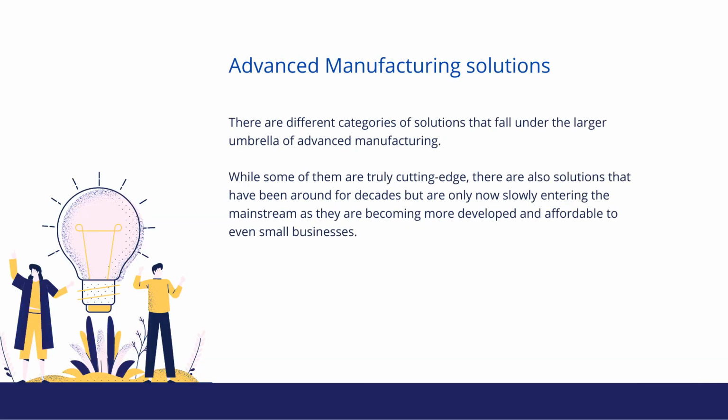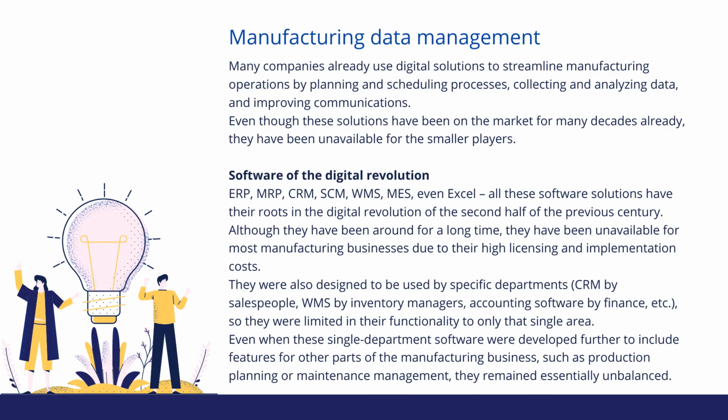There are different categories of solutions that fall under the larger umbrella of advanced manufacturing. While some of them are truly cutting edge, there are also solutions that have been around for decades, but are only now slowly entering the mainstream as they are becoming more developed and affordable to even small businesses. Many companies already use digital solutions to streamline manufacturing operations by planning and scheduling processes, collecting and analyzing data, and improving communications. Even though these solutions have been on the market for many decades already, they have been unavailable for the smaller players.